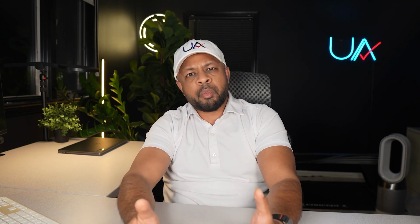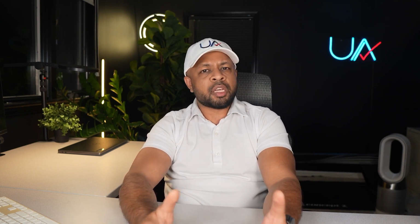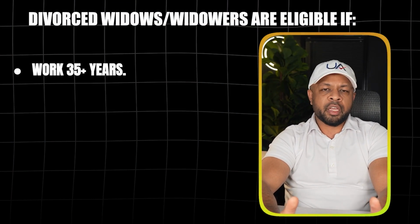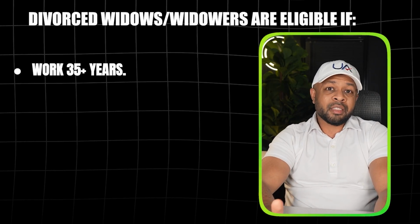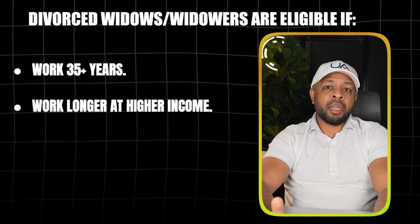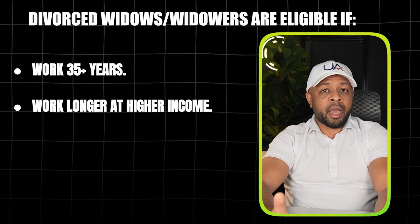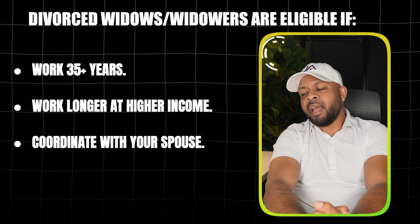Now, apart from survivor benefits and spousal benefits, there are some other ways to optimize retirement benefits as well. Number one is work 35 plus years. Ensure no zero earning years are included. Second is work longer at higher income. Later higher earning years can replace earlier lower earning years. And coordinate with your spouse. Delay higher earner's benefit to maximize survivor benefits.